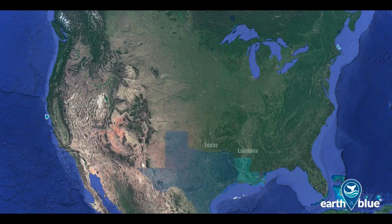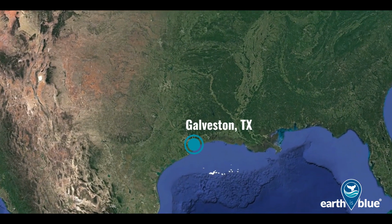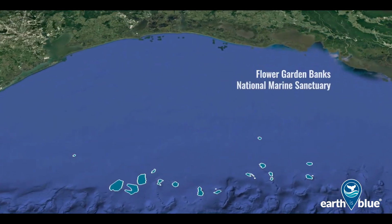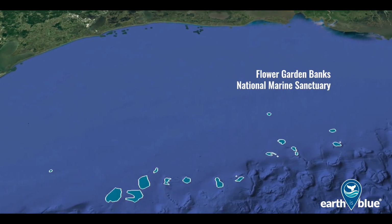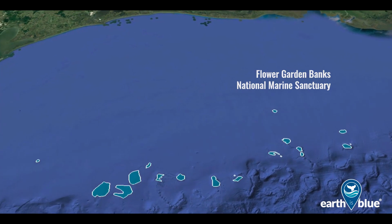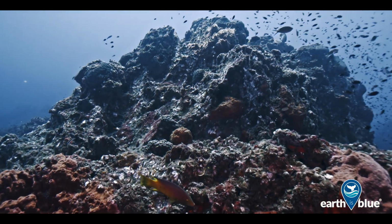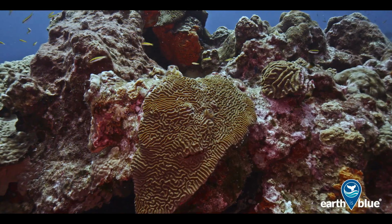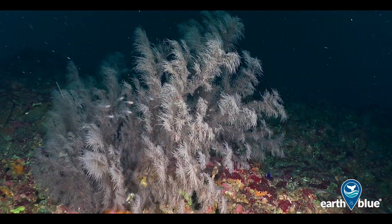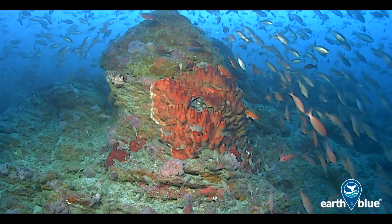In the northern Gulf of Mexico, a system of banks rims the outer continental shelf from Texas to Florida. 17 of these banks, located 80 to 125 miles off Texas and Louisiana, make up Flower Garden Banks National Marine Sanctuary. The banks of this 160 square mile sanctuary support thriving reef communities, from coral reefs on the shallowest banks to huge expanses of black coral, sea fans, and sponges at greater depths.